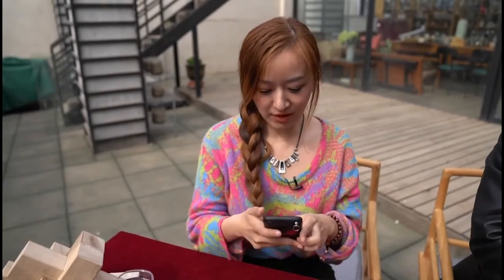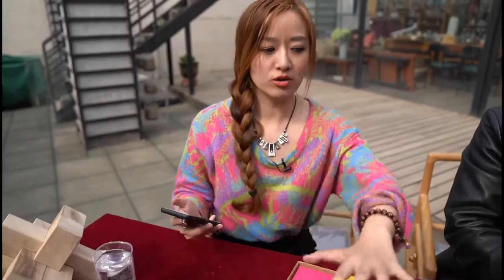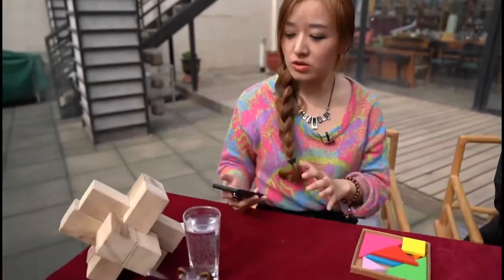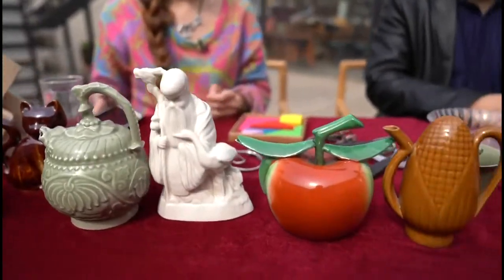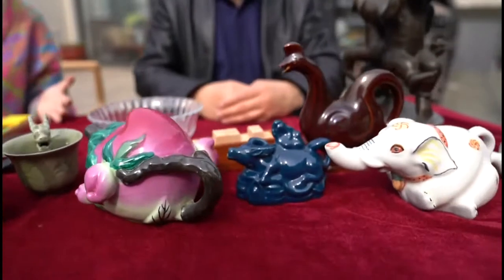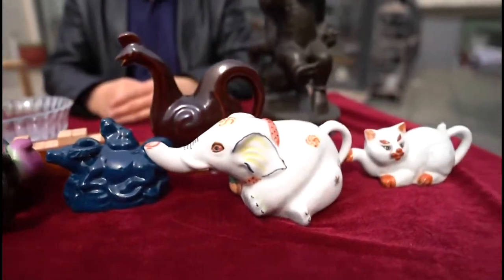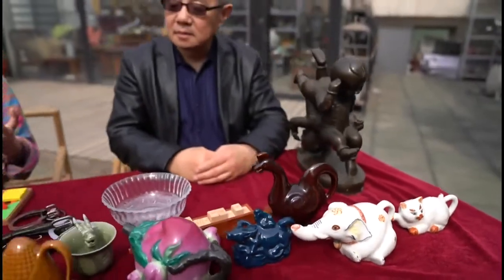And we are here at the museum to play with the traditional Chinese toys. It's a lot of fun and I'm very excited about this. Let's take a look at what's in front of me. All those toys existed thousands of years ago. Of course, some of them are newly renovated and some are newly designed, but based on the concept in ancient China.